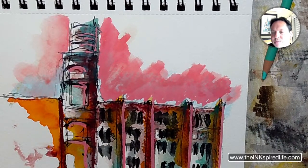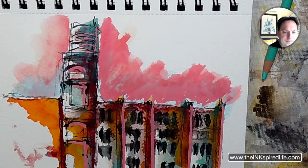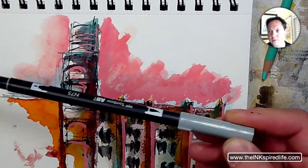Prismacolor, same where I am. I'm lost in the comments, but that's cool. Yeah, I found my frame. They also lock up on the Tombows too. Oh, I have some Tombow brush pens here. Brush markers.